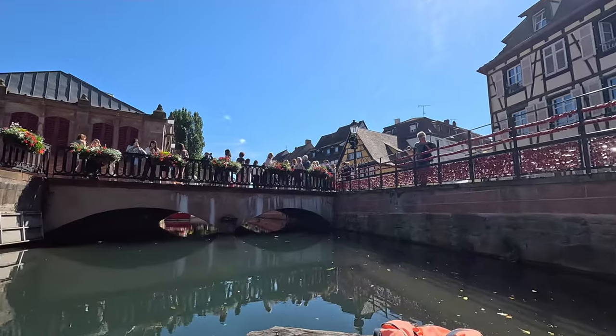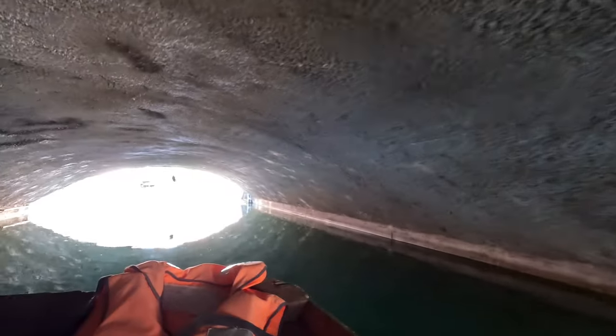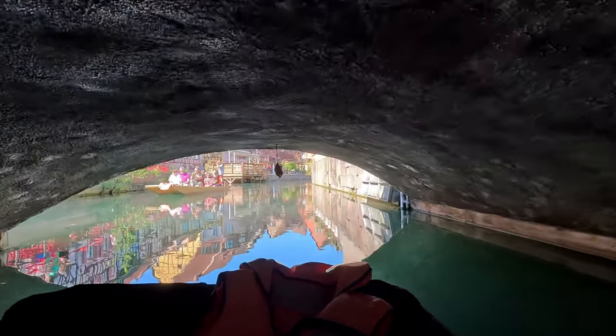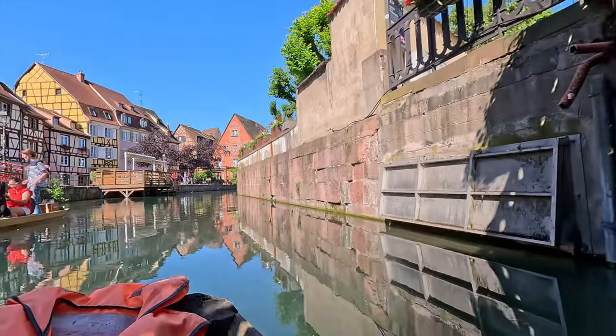All right, so we have to duck underneath this bridge for our gondola cruise. It's a pretty low bridge, so we'll see how this goes, but we gotta get down there. Check it out, it's pretty low. Here we go. All right. Made it.